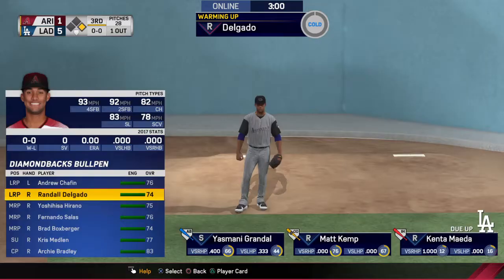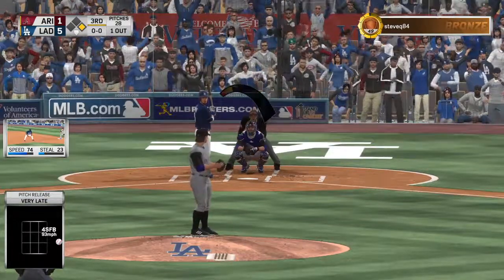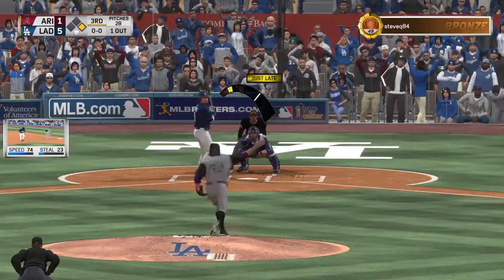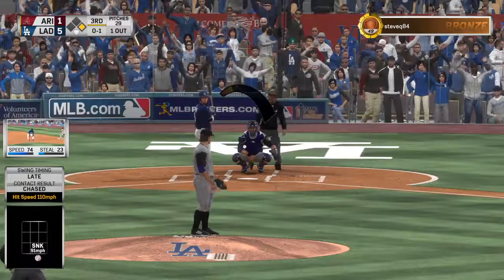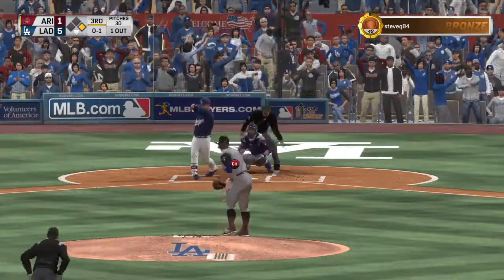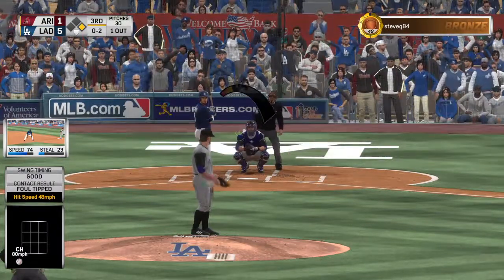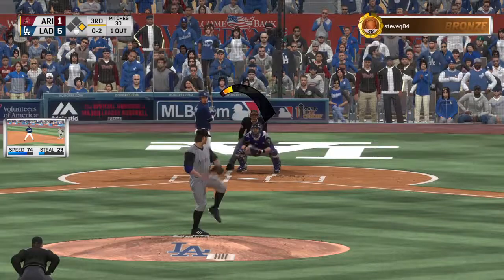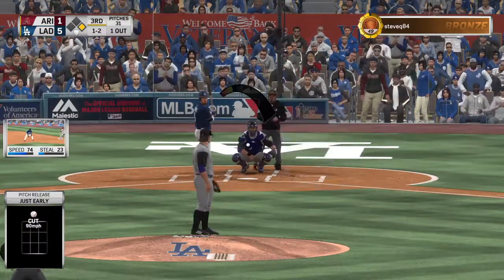Yasmani Grandal. So far, 0-for-1 with a flyout. Action now in the Arizona bullpen as they have a right-hander up and throwing. Chop fouled over towards the coaching box. On its way, the 0-1 pitch. Another one fouled off, and he's quickly behind 0-2. Here's the 0-2. And there's one well above the zone for a ball.